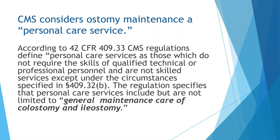So CMS, thankfully for our belief system, also defines that ostomy maintenance is a personal care service. The regulation states that individuals that need personal care services are included, but not limited to, general maintenance care of a colostomy and ileostomy. And I think inherently they do not speak about urostomies here, but it is within the same perspective.